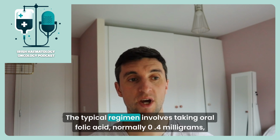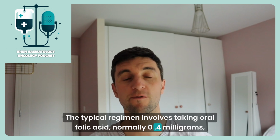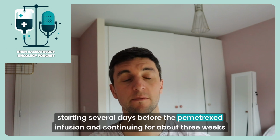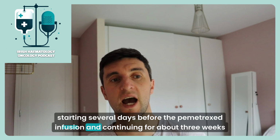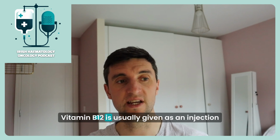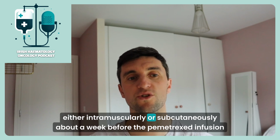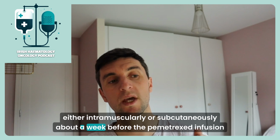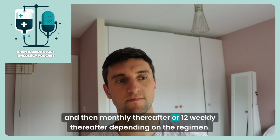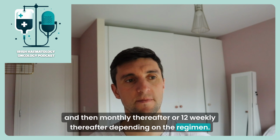The typical regimen involves taking oral folic acid, normally 0.4 milligrams, starting several days before the Pemetrexed infusion and continuing for about 3 weeks after. Vitamin B12 is usually given as an injection, either intramuscularly or subcutaneously, about a week before the Pemetrexed infusion and then monthly thereafter, or 12 weekly thereafter, depending on the regimen.